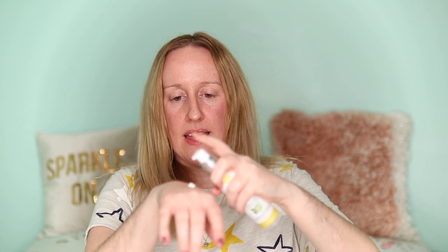Now the next serum that I'm going to show you is by the brand Purinada. I don't know if that's how you pronounce it, but anyway, this is their Revive Moisturising Serum, and this is with coenzyme Q10 and hyaluronic acid. This is for mature and dehydrated skin. Now this one, again, is in a nice airtight pump container, and this one is more of a cream serum.